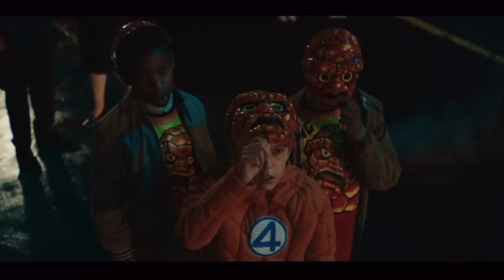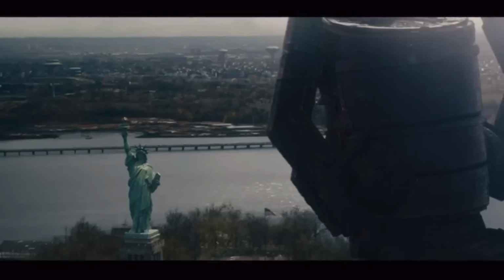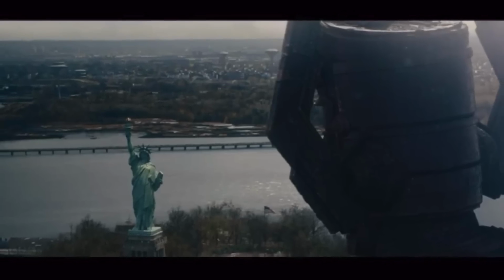Now, I want to talk about Galactus because a lot of people were pretty upset that he was so small, but here's the thing.